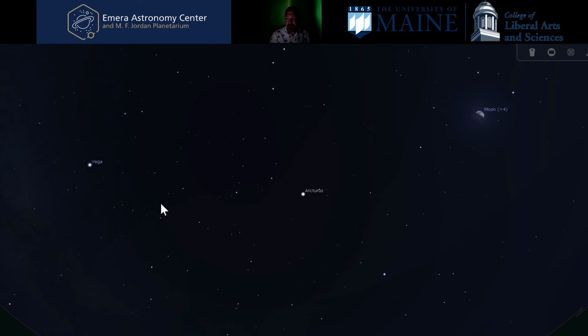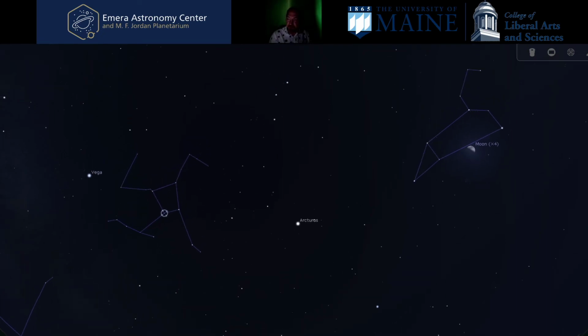Let's go ahead and highlight one of the stars in Hercules, and we'll bring up his image there in the nighttime sky as well. There's Hercules, and you can also see Leo highlighted a bit. Bring it down so you can see both of them.